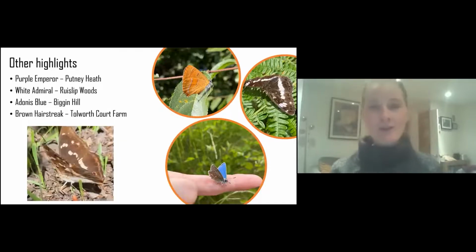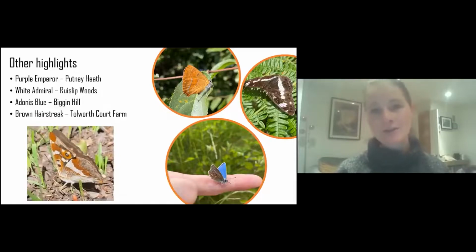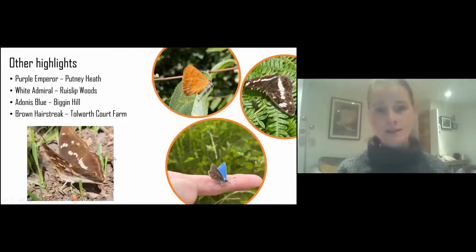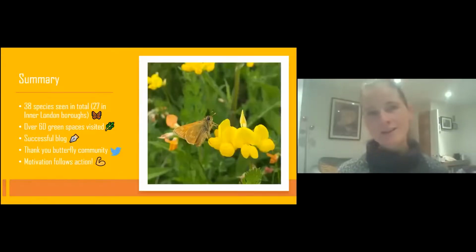But they've had a very good year in southwest London in particular. There's been a lot more sightings than usual, which is really great. So just a quick little summary of the challenge in total. I ended up seeing 38 species across the city, and 27 of those were in inner London boroughs, which is a count up of 5 from those 22 that were seen during the 80s. I visited over 60 green spaces. Many of them were new to me.